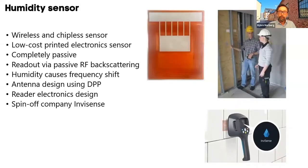So another field, passive sensors. In this case, it's a passive humidity sensor, which might be used to install inside houses, and you have a little scanner that can detect this little radio antenna and then see if the sensor has been exposed to humidity or not, and thus you can tell if there's a risk for mold build-up in the house, for instance.